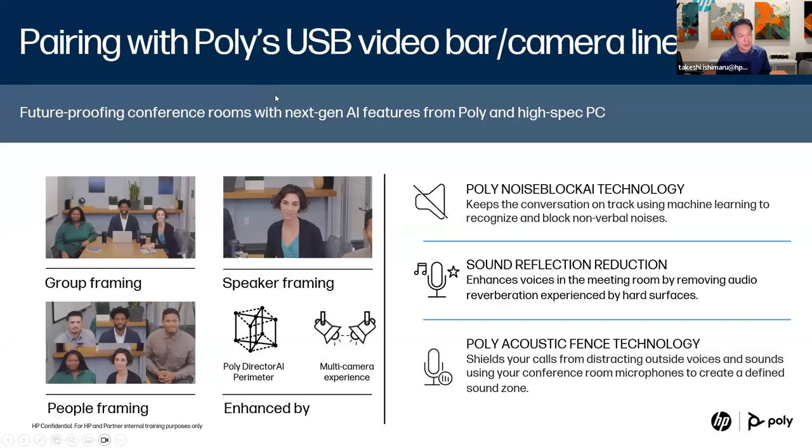So when you pair the Poly Studio Base Kit G9 Plus with newer camera technologies, including current technologies, you will get Poly Director AI and different framing experiences, but with a product like Studio B52, you will get Poly Director AI perimeter. As I was saying, the gap between the USB and the Poly Video OS appliances will be removed with this new generation of products. You will get Poly Studio E360 multi-cam support through the newer generation of camera technology. Those will be supported, and you will get something like sound reflection reduction, which isn't available on older USB video bar technology. So that's what you can expect, combined with very high spec compute.